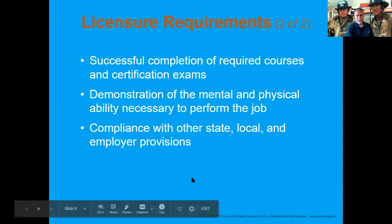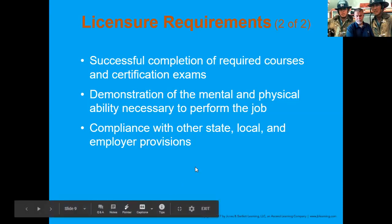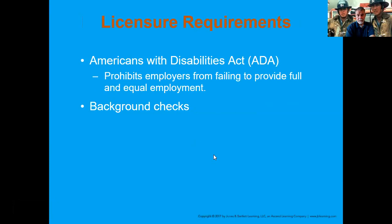Now, some of the other things, making sure of the mental and physical ability to do the job, right? There are certain strength requirements that we'll need to confirm or verify. The other state, local, and employer provisions, right? Employers can provide or require different things than we may as the educational institution. But those are all things that are available on multiple websites, again, so you know what you're getting into. The ADA Act is something that is recognized as well, meaning if there's some potential disability that you have and you can still do the job with what's called a reasonable accommodation, then you're still eligible to work in this field.